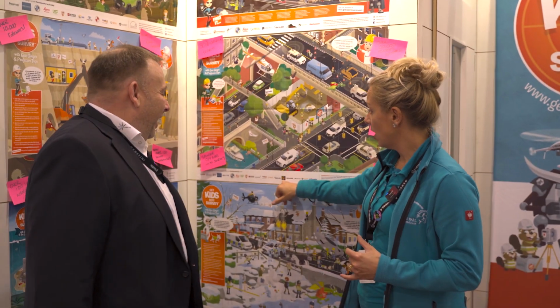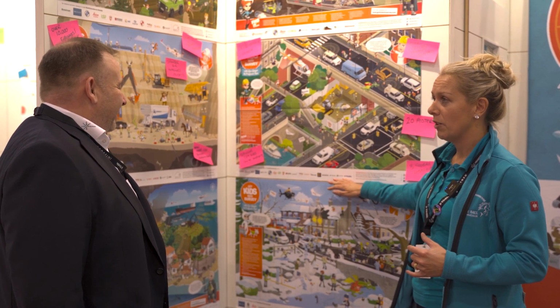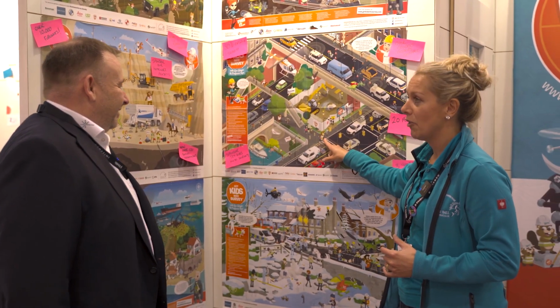So this has literally grown legs. Everybody starts asking, can I have a poster? We're funded purely by industry, so it's all privately funded. You don't just stick a logo on our poster, you design your own character.